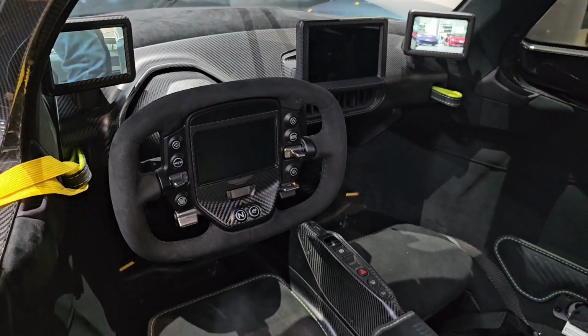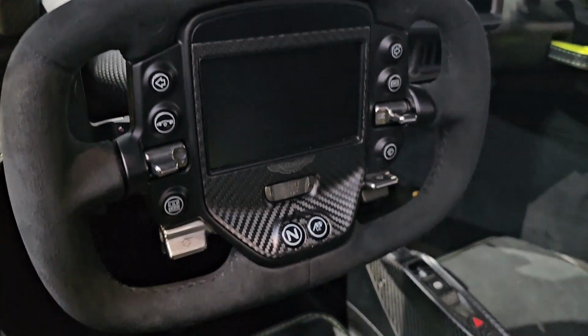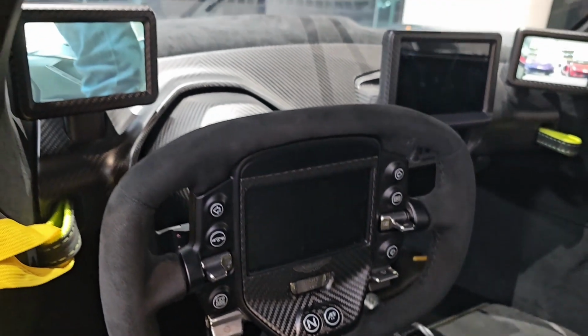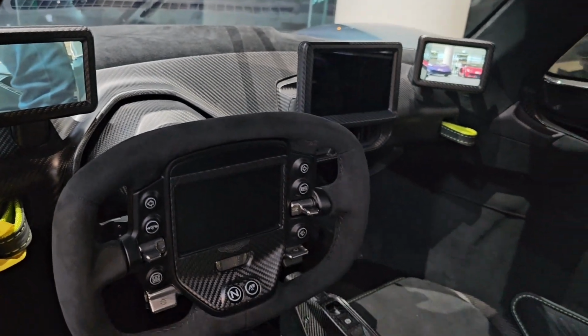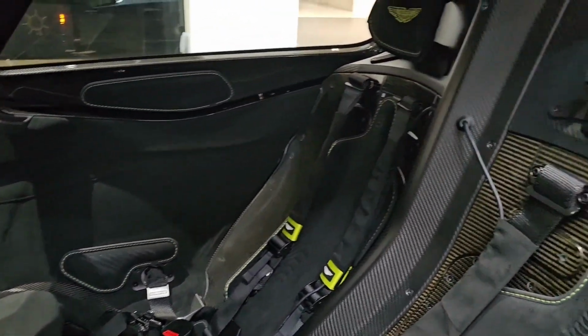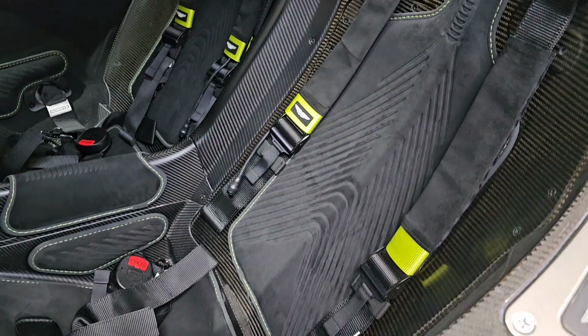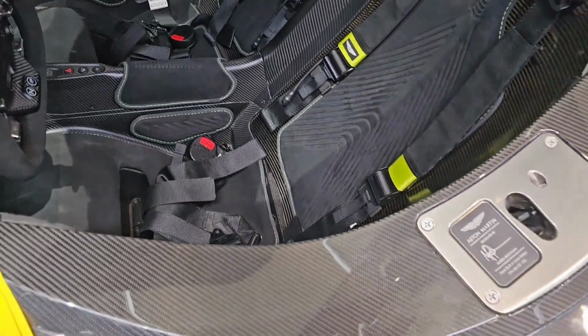Check out this crazy interior. There's nothing but carbon fiber, and look at the steering wheel. This is the Aston Martin Valkyrie. As you can see, there's just nothing on the inside. It's just carbon fiber, a little bit of padding, and no proper seats, but there are full racing seat belts for the driver and the passenger.